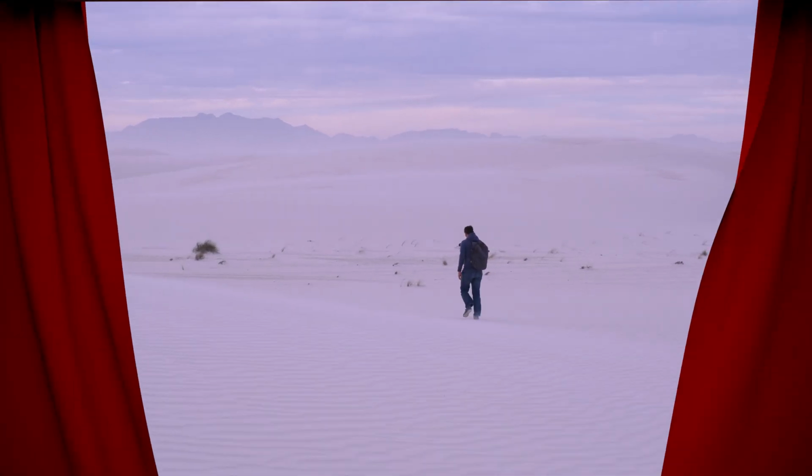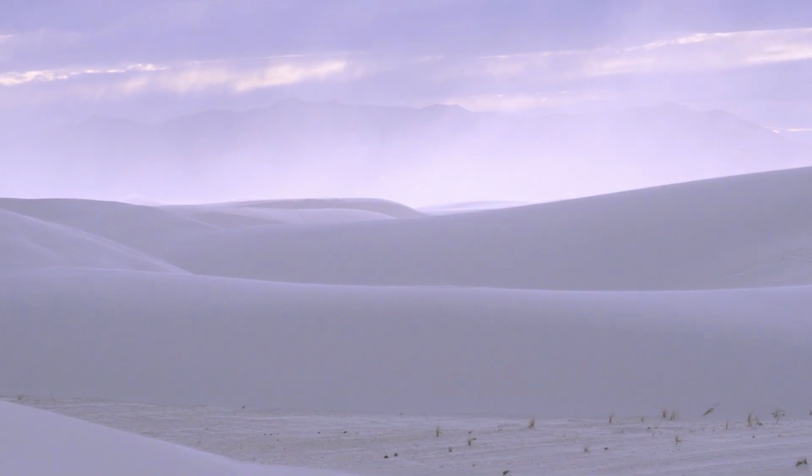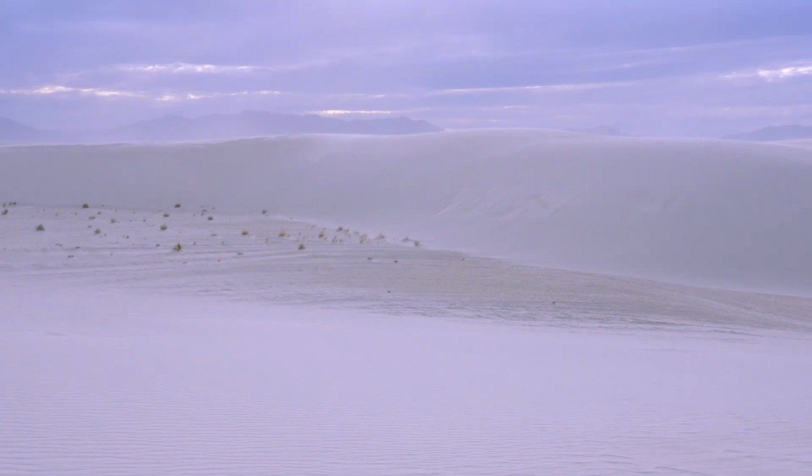Now, let's go back to the future. Let's start with the basics. Like why White Sands is called White Sands National Park. The reason it's called White Sands is because there was a nuclear explosion here that turned all the yellow sand white. Well, no, not that. It's because the sand is actually just white.